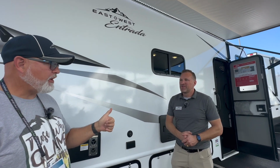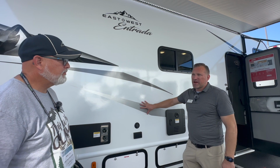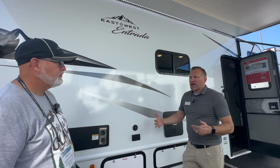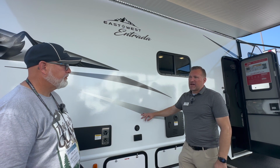All right, so we have a generator on board. What size? Well, like I mentioned earlier, we do 50 amp standard on our 3 biggest models, the 2900, 2950, and our 3100 bunkhouse. Okay. So they're all 32 footers. And again, at that size, you should have 2 ACs. So that's where we go to 50 amp standard. So we also bump up the generator to a 5500 watt.